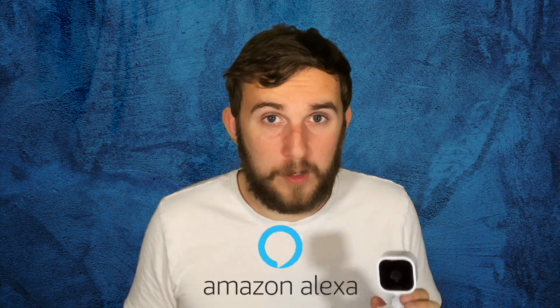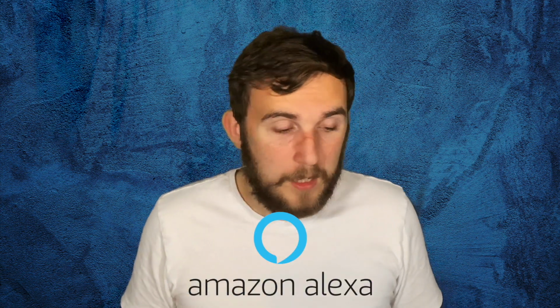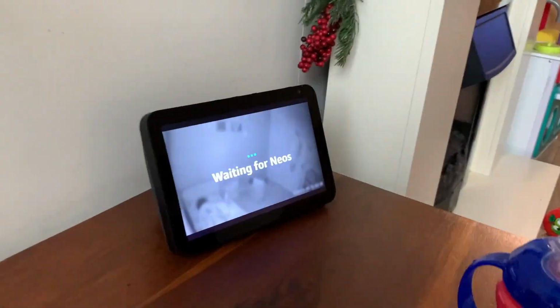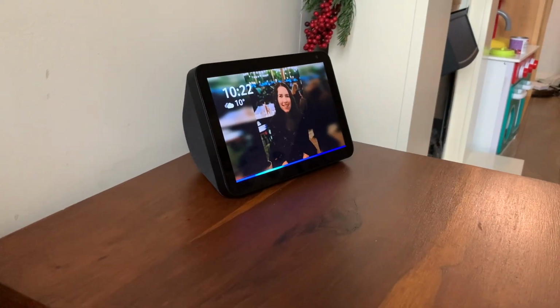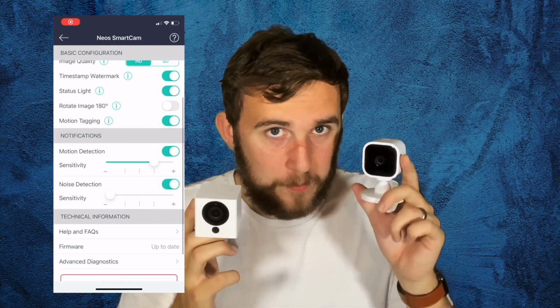Both these cameras work with our female friend at Amazon, so you can bring them up onto an Echo Show, for example. If you were to do that, basically you would say, Alexa, show me Neos SmartCam. Alexa, show me my Blink camera. Also works with an Amazon Fire TV, an Echo Show 5, Echo Show 8, Echo Show 10, the new Echo Show that's coming out as well, it'll work with that one as well. Both of these cameras have motion detection, so they'll pick up when someone walks into a room and then they'll start filming. But the Neos camera also has noise detection, which the Blink camera does not.